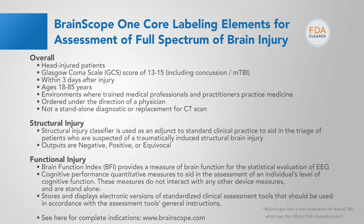This last slide is to remind you of the BrainScope One core labeling elements for the assessment of the full spectrum of brain injury.